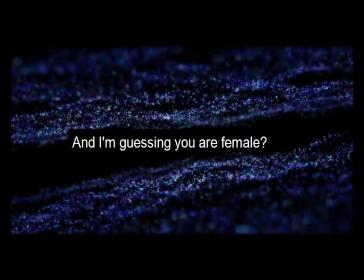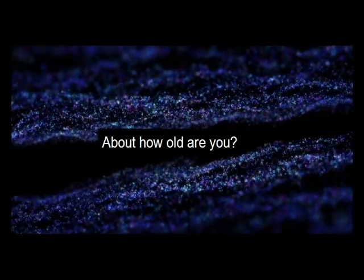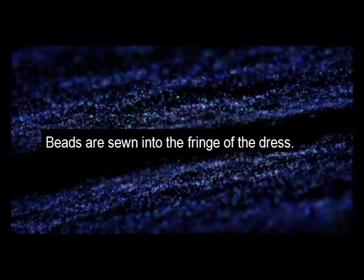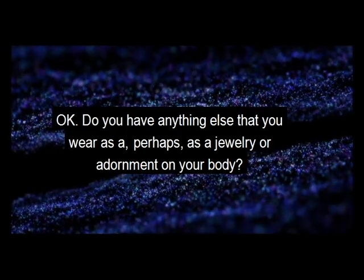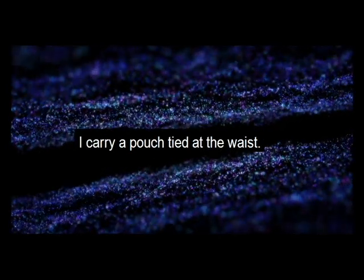Dress. Beads. And I'm guessing you're female. Are you young or old? Middle-aged. About how old are you? 30. Are you healthy? Where do you wear the beads? Beads are sewn to the fringe of the dress. Okay. Do you have anything else that you wear perhaps as a jewelry or adornment on your body? I carry a pouch tied with rose.